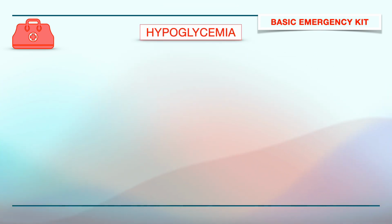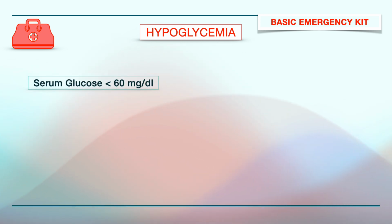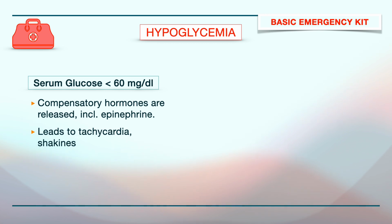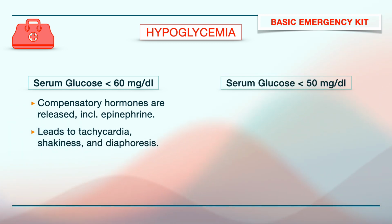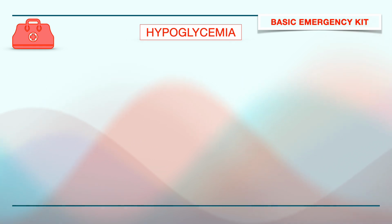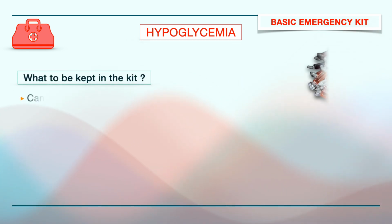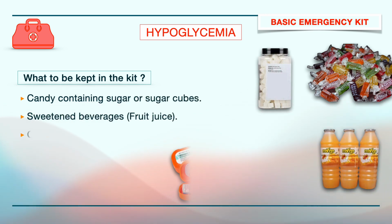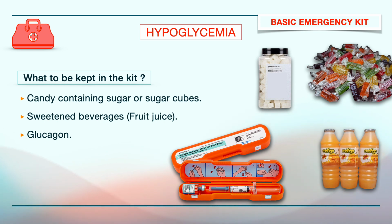Now coming to hypoglycemia. As serum glucose dips below 60 mg per dl, compensatory hormones are released including epinephrine, and this accounts for the early warning signs of tachycardia, shakiness and diaphoresis. As the concentration drops further, generally below 50 mg per dl, cognitive and additional CNS functions are impaired. To manage episodes of hypoglycemia, the emergency kit must have sources of glucose such as candies, sugar cubes, fruit juices, and glucagon injection.